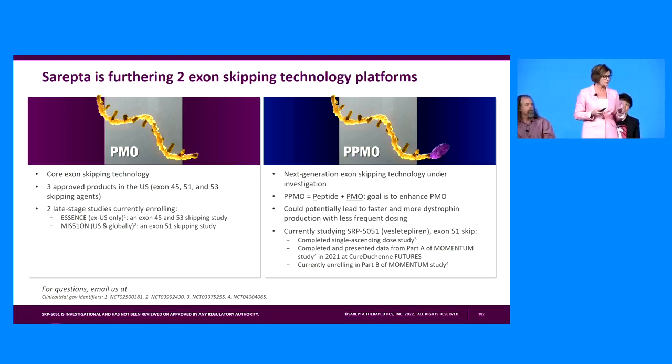We do have 2 late-stage clinical trials that are an opportunity, and I'll speak a little bit about them. But first of all, the Essence study, which is enrolling outside the U.S. for individuals who are amenable to skipping exon 45 or exon 53. And then I'll talk specifically about the Mission study on the next slide.